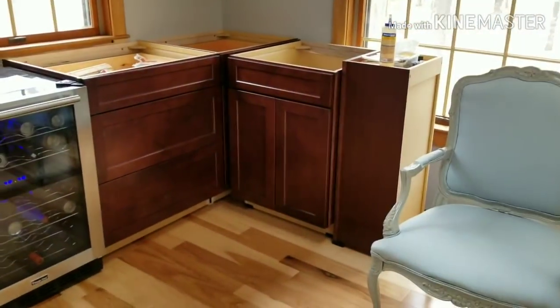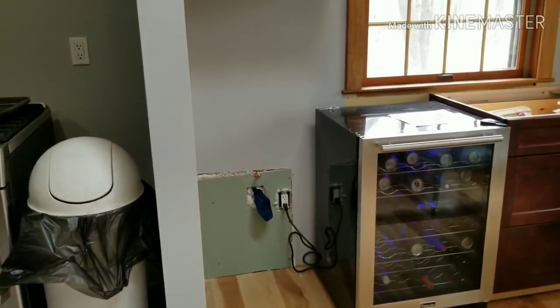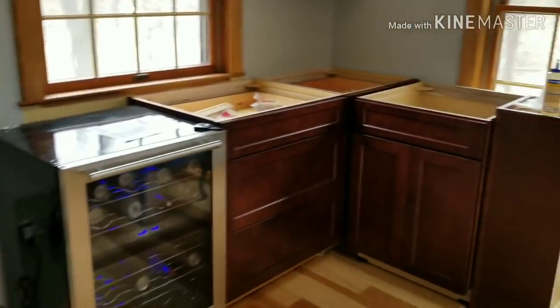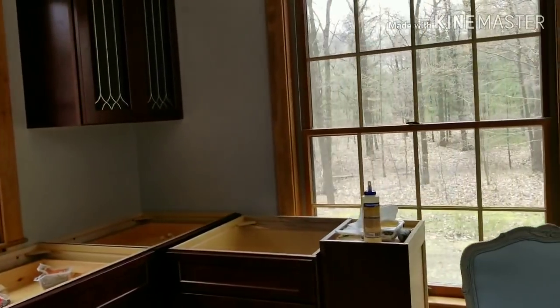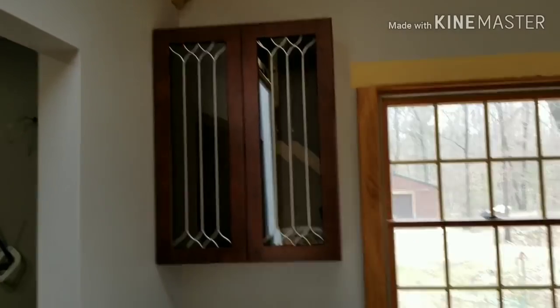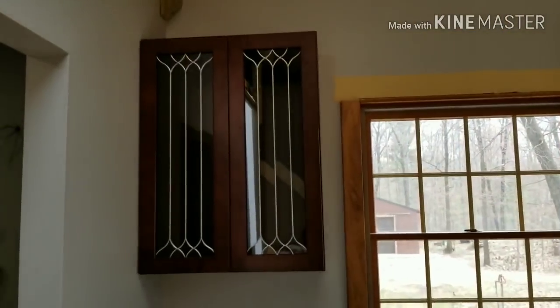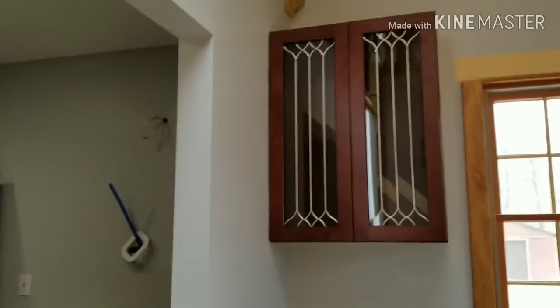And I found out that I can return this cabinet and get a smaller one. So we'll be able to get one that fits. I just have to go out and measure the bar sink and make sure it's not a problem, which I'm sure it won't be because this is a pretty big sink base. So a bar sink is small. But then he also got the glass in on the cabinets above. So those looked really pretty, I thought. But then we were finished for the day.